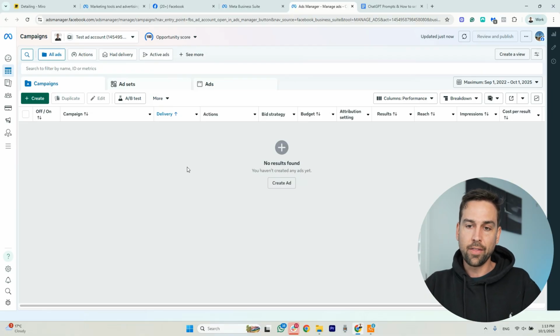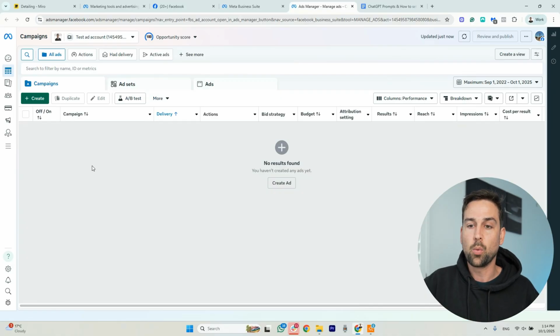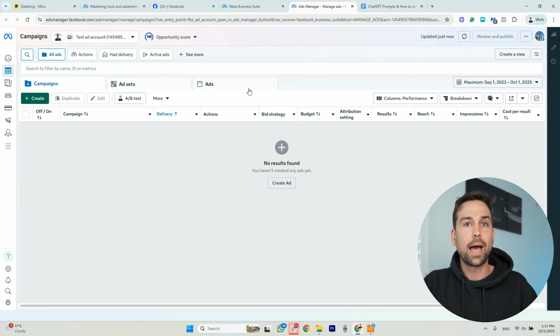Cool. So now that we're inside the campaign section, right, we will see that there are 3 different layers. We've got campaigns, ad sets, and ads. Under the campaign, we can have multiple ad sets, okay? So for example, you can have one campaign, and then you could have 2 or 3 or 4 different ad sets, right? And the reason why you would have different ad sets is potentially because you want to have different targeting options. We won't talk about that. We're going to keep it simple. We have one campaign and one ad set, okay? And then we have multiple ads. So the ad set can have multiple ads as well.